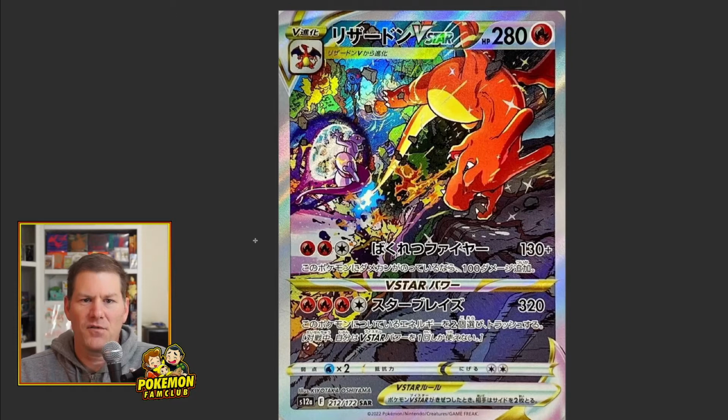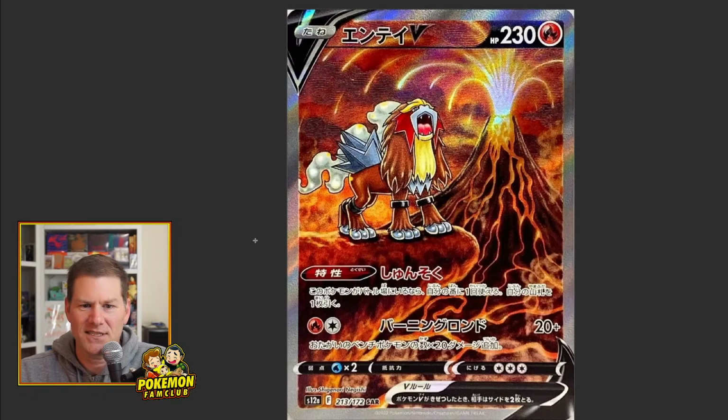So we've seen that before. They're getting the Vstar. Oddly enough, they are not getting the VMAX in this set. So they'll probably get it in some other special collection or something. And by they, I mean the Japanese market, the non-US market. So we've seen that before.